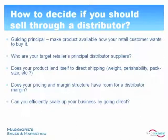Some people will ship it directly to the store. And the question is, does your product lend itself to that? A lot of it has to do with what type of item you are: the weight, the perishability, the package size. Many tea companies and supplement companies will ship direct via UPS or FedEx Ground to the stores. That's pretty simple because their product is small and low in weight.